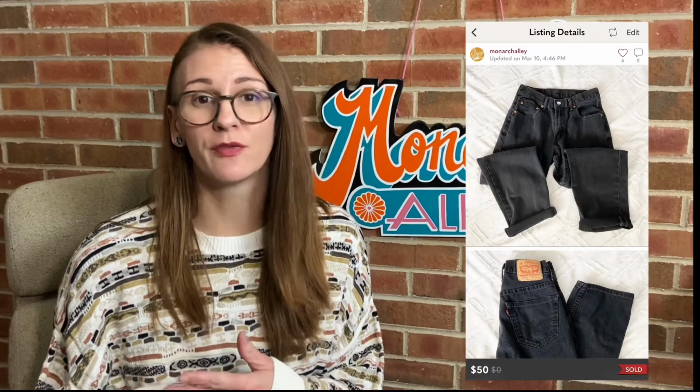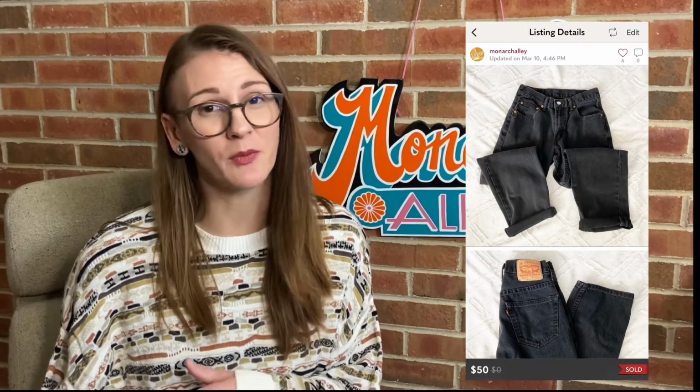It also looks like people are looking for black denim and light wash denim. In fact, in my personal experience, the black 550s have sold faster and for higher price points than the light wash. But of course, always remember that trends change and people are always looking for different things in different seasons and years even. So be sure to continue to look up comps until you feel like you have a really firm grasp of vintage Levi's and what people are looking for, what the trends are right now.